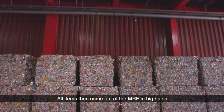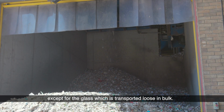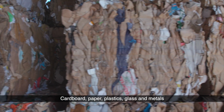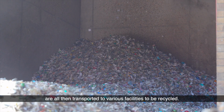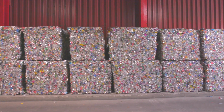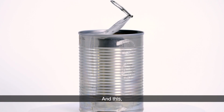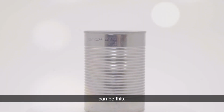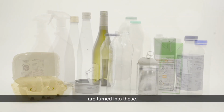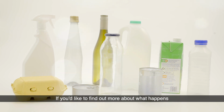All the items then come out of the MRF in big bales, except for glass, which is transported loose in bulk. Cardboard, paper, plastics, glass and metals are all then transported to various facilities to be recycled. So that this becomes this, and this can be this, and these items are turned into these. If you'd like to find out more about what happens to your waste and recycling, then please visit wrwa.gov.uk.